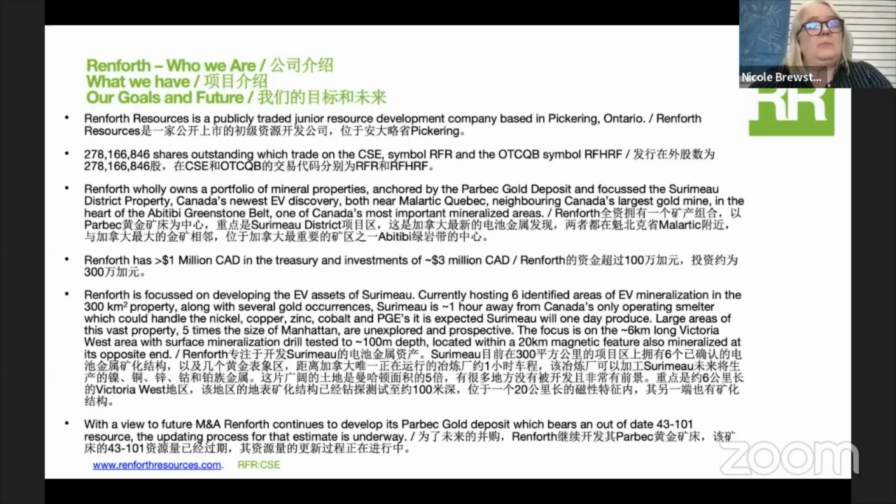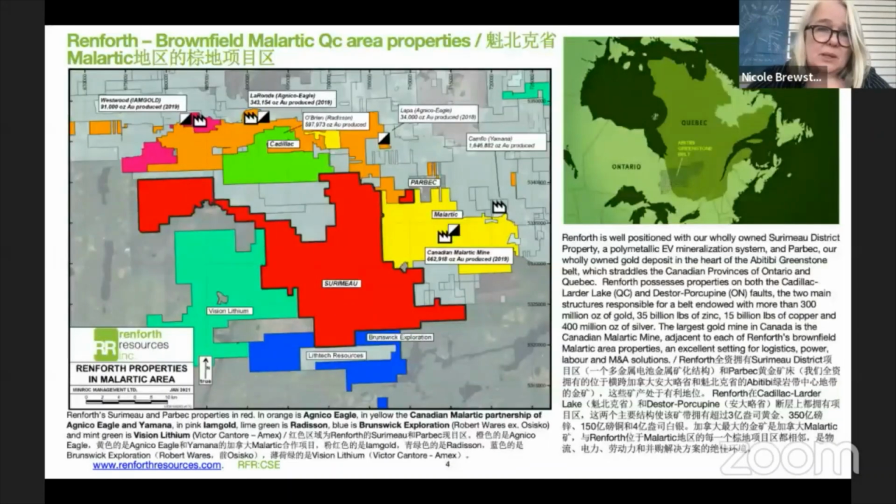So what else do you need to know? We have money. We've got about $1 million in the bank right now, a bit more. And we have investments that are worth more than $3 million. And ultimately, we have gold in the ground at our Parbec gold deposit. So we are focused on Surimo. We are working in the background as we speak on Parbec, and it is quite likely that at some future point, Parbec could be sold in order to provide additional capital on a non-dilutive basis to advance Surimo even further.